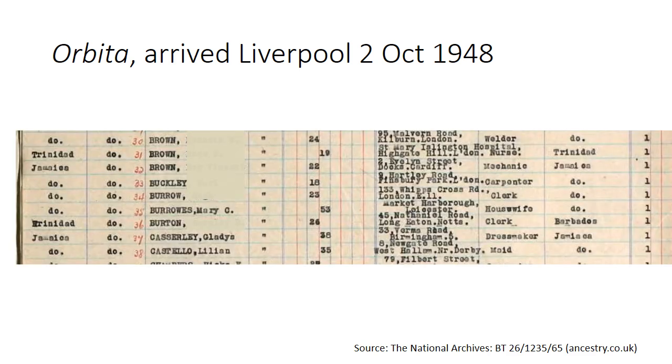This is a bit more detail. I've blanked out some of the names for data protection purposes. These will be people who are less than 100 years old. The examples you can see here are people travelling from Trinidad and Jamaica to London, Cardiff, Leicester, Nottingham, Birmingham and Derby.